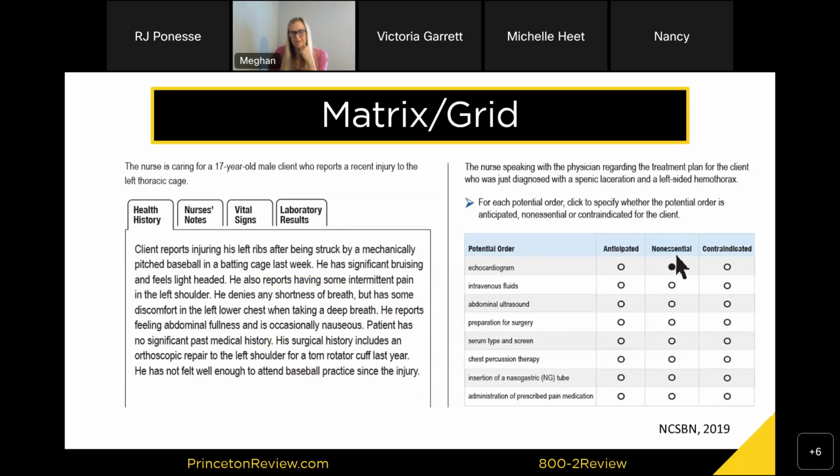Matrix grid. Matrix grid items allow the candidate to select 1 or more answer options for each row. This item type can be useful in measuring multiple aspects of the clinical scenario with a single item. One thing you need to know about the matrix grid is every row needs to be filled out. It can have 1 button clicked, could have all 3 buttons clicked, but you have to go all the way down the row to get them all filled in.